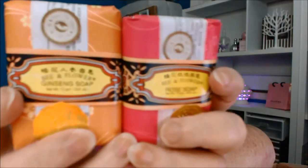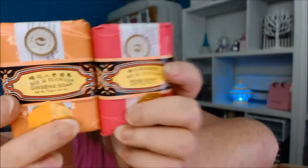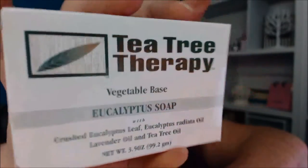And I picked up some soaps, Bee and Flower. So I picked up two of them, ginseng soap and rose soap. And I think these were like $1.99. Really nice, and pretty packaging. Picked up this, it's Tea Tree Therapy vegetable base eucalyptus soap, crushed eucalyptus leaf, eucalyptus radiata oil. So I thought I'd give that a go. These are all fairly cheap soaps.